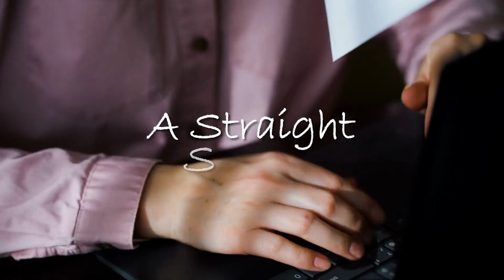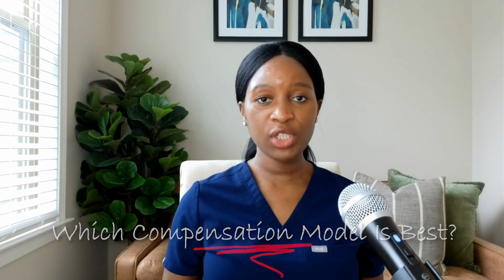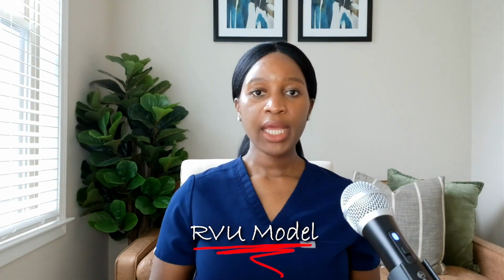On the other side, in a salary compensation model, the physician just earns a straight salary. There is no commission for doing more work, so there's really not an incentive to do more. So as you can imagine, there's going to be an earning cap with this type of compensation model. So as I mentioned in the beginning, as far as which compensation model is best is really going to be up to each physician. If you want to have the ability to earn more, then the RVU model may be for you. Now, a couple of things to note.